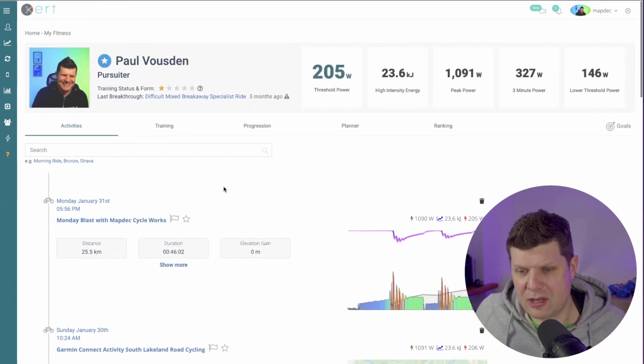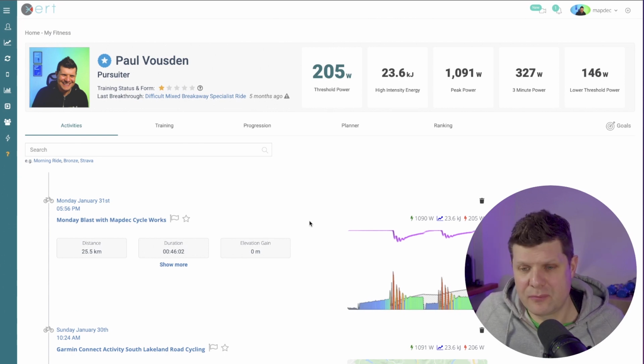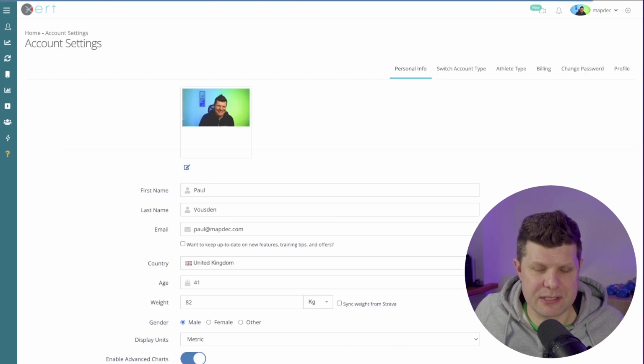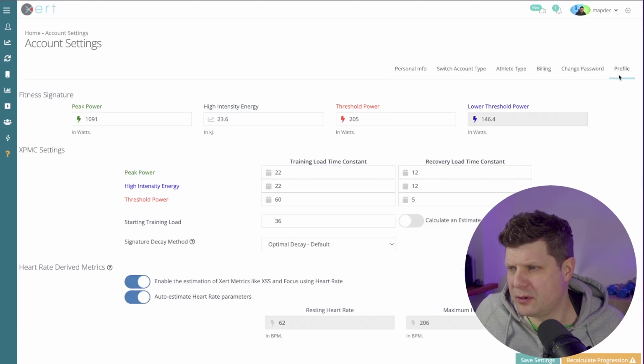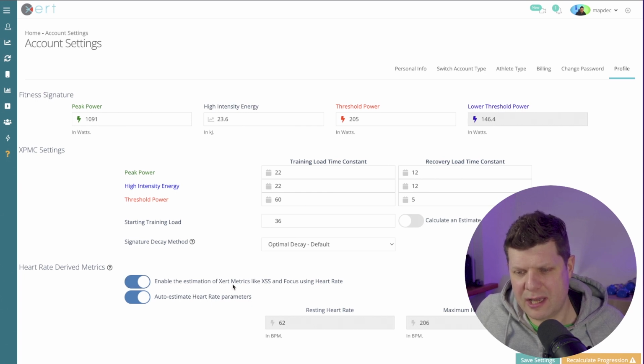With XERT, if it's got a power, it likes to work on power. But if you only have a heart rate monitor, you can do that as well, but you need to activate it. So you need to come up here to your name and your account settings. And in these account settings, you will now be able to, under your profile, turn on these two features here. So enable estimation of XERT metrics like XSS using heart rate, and auto estimate these heart rate parameters as well.